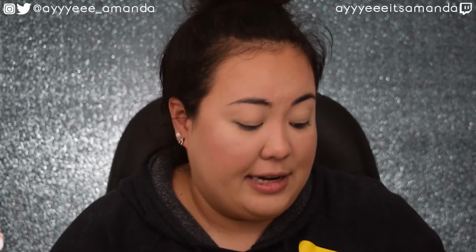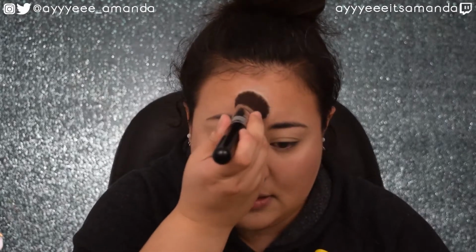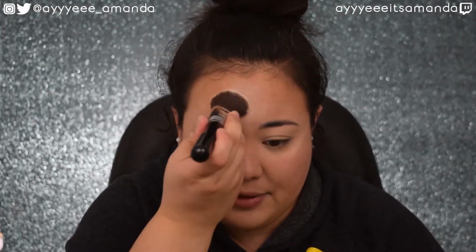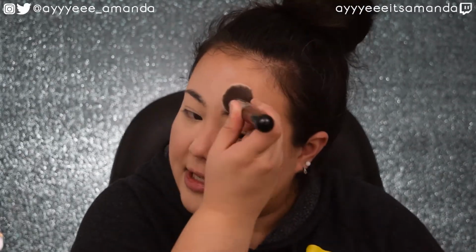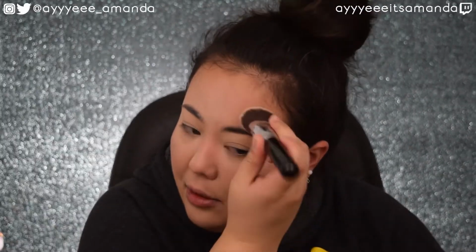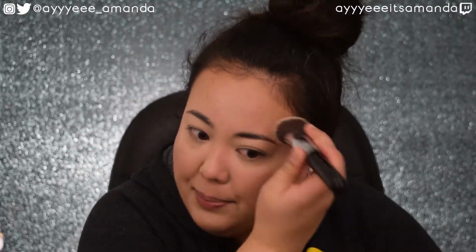We don't have any brushes in here that could possibly help with applying some loose powder. So I'm just gonna take my Sigma F89 Bake Kabuki and start, oh, it's going everywhere, and just set the face. I should have set this a while ago before I bronzed. Should have done a lot of things better. But powder and concealer aren't in my everyday makeup routine. Powder is quite optional and I hardly ever do concealer.